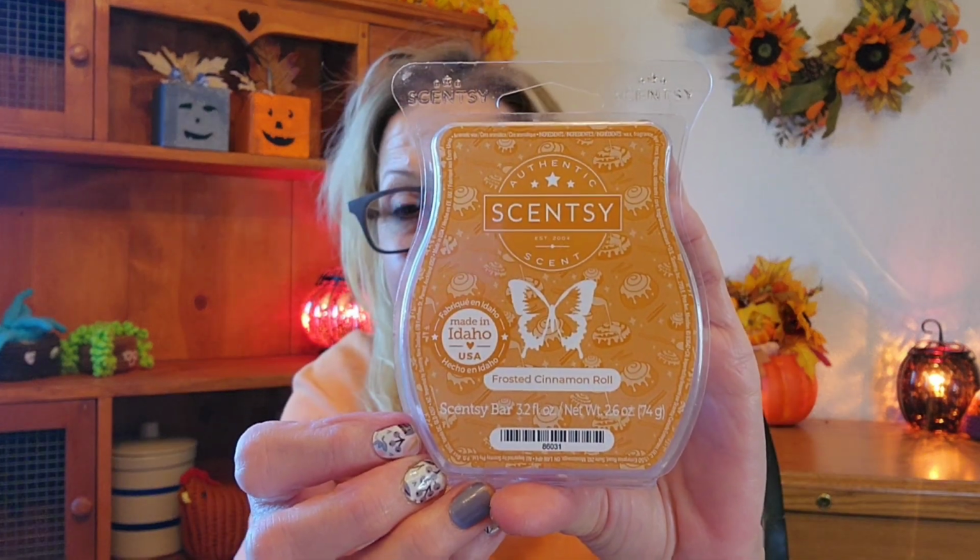So day 18, Melt a Cinnamon Scent. And I went with Frosted Cinnamon Rolls from Scentsy. You guys, this is so good. This is my first time warming it, and I'm in heaven. I wonder if it's ever going to come back. It is so good. It really does smell like a frosted cinnamon roll.